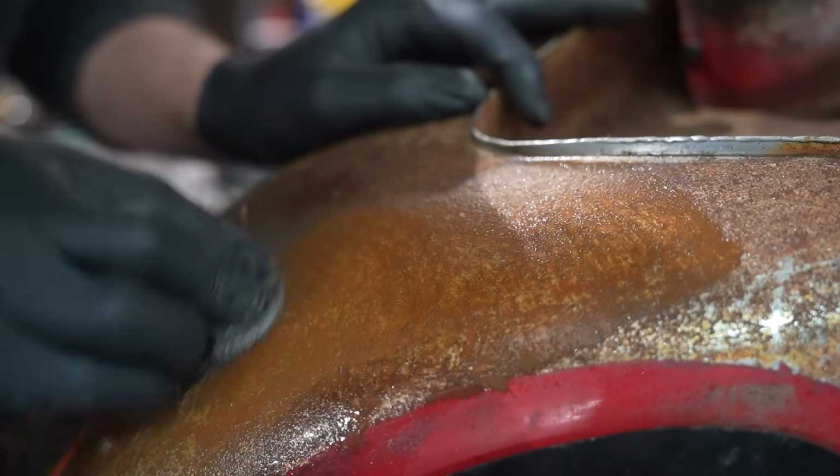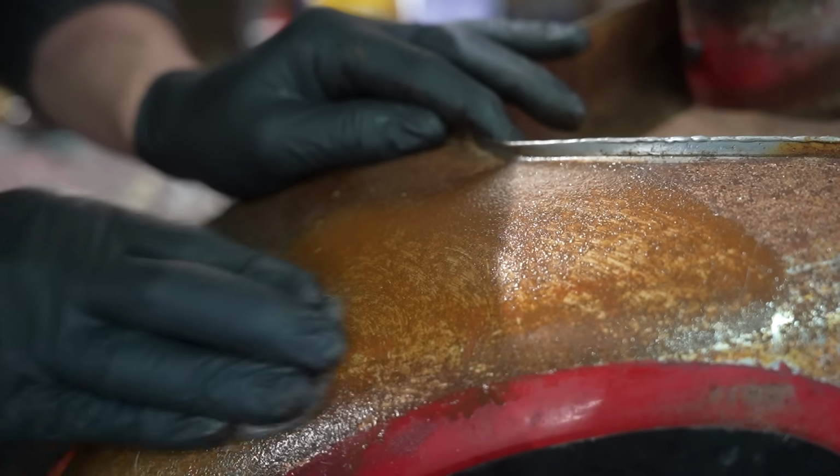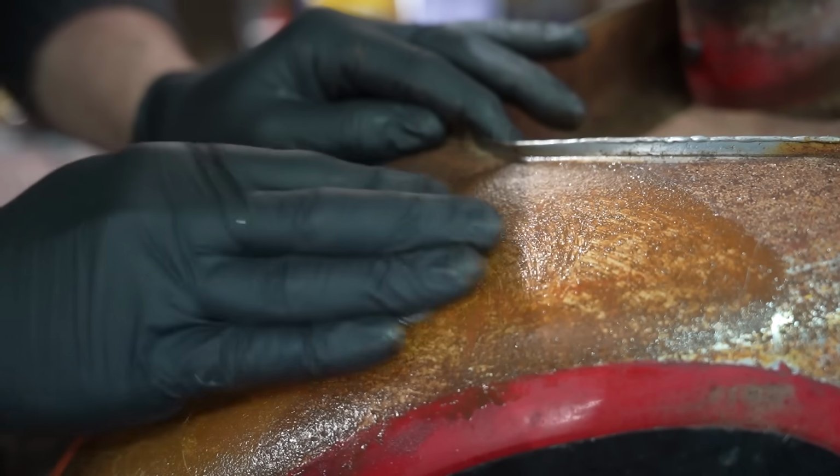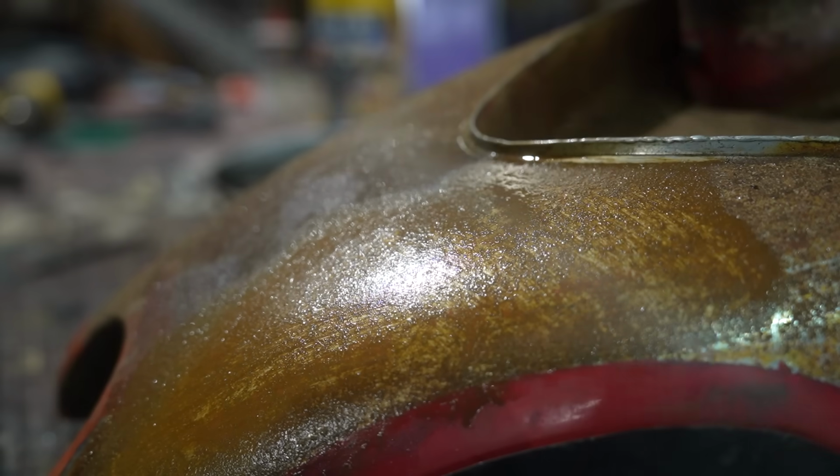You know, I love anything that looks like it's just been dragged out of a ditch, but I don't want this to get worse, and I think it's going to look a bit smarter. It will still be rusty. The chrome is not going to come up absolutely perfect. It's still going to be pitted.